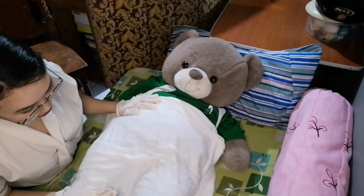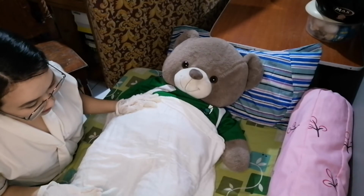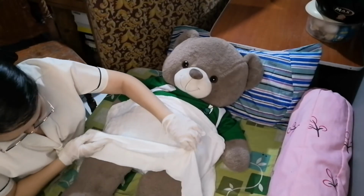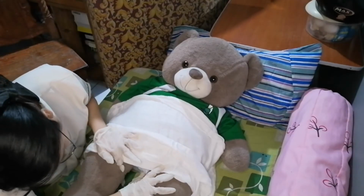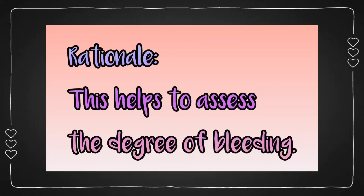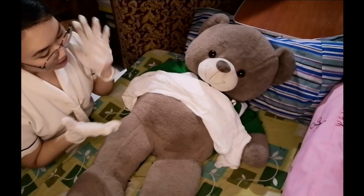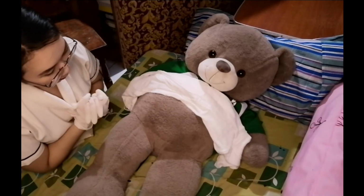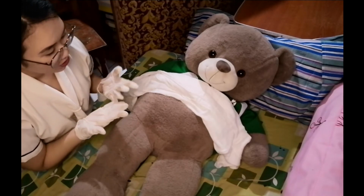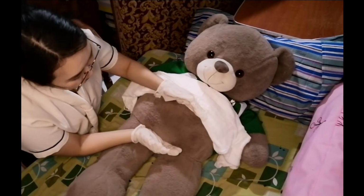Ma'am, please allow me to check your perineum in order to relieve the passage of clots and estimate the amount of your vaginal bleeding. This helps to assess the degree of bleeding. Ma'am, we are almost done. I will do a fundal massage one more time just to make sure that your uterus is firm.